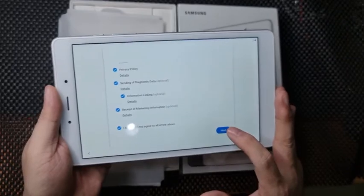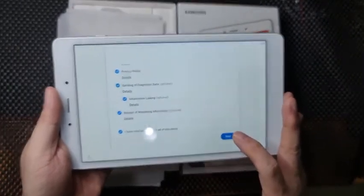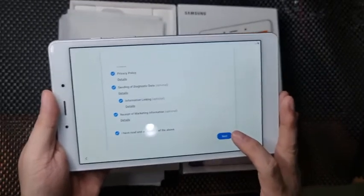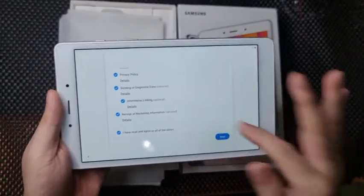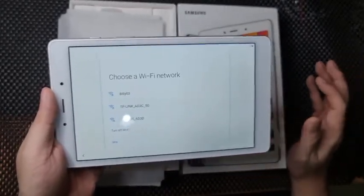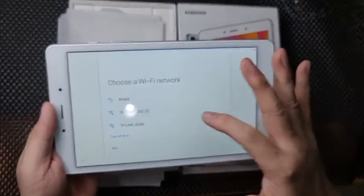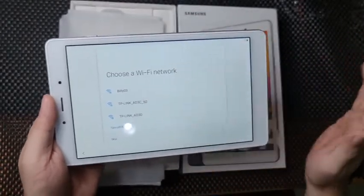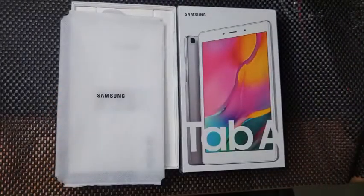But the Samsung Tab A8 with S Pen 2019 is very rare, even rarer than this one. So I don't think we can buy a new one again. It must be bought from old stock. Okay, I'll enter my password first.